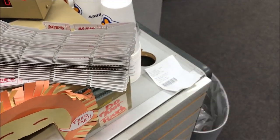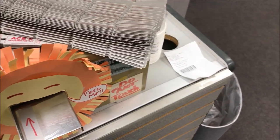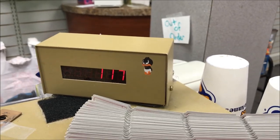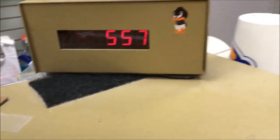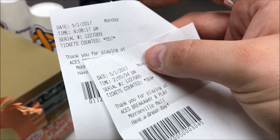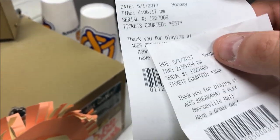All right, guys, let's total our tickets up. I do have a slip from earlier when I was here. It's for 304 tickets. I was playing a little bit earlier, testing the games out, seeing what they were like. So let's total up and see what we have. Plus 304 gives us a grand total of 861. So 557 plus 304 is 861, guys. Let's see what we can get for 861 tickets at Aces at Millcreek Mall, Erie, Pennsylvania.